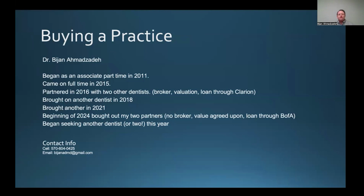So for the initial transition I had in 2016, there was a broker for the partnership. A broker is kind of like a real estate agency selling a house. An alternative to a broker could be a CPA, particularly an accountant that's specialized in dental practice transitions. You should be aware that typically CPAs or accountants are on a flat pay basis for the transition, whereas brokers are often, not always, but often on a commission basis. In other words, they have an incentive for the price to be higher.